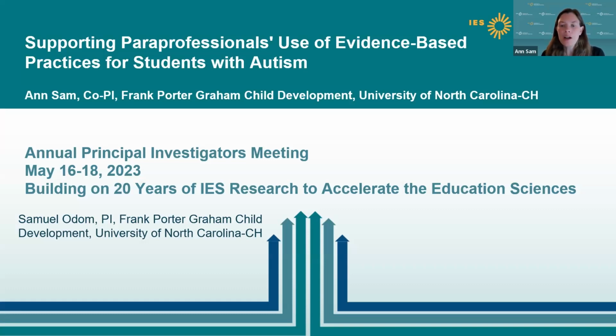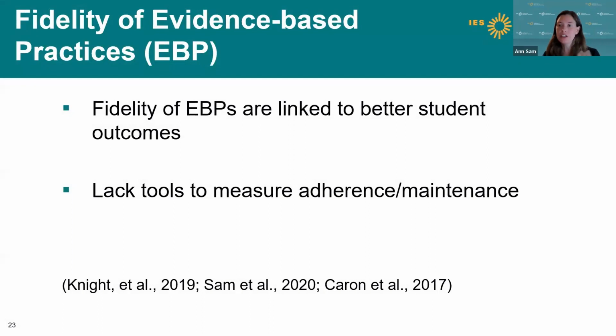And so moving from the fidelity of implementation that Jess was talking about, we are interested in the fidelity of specific evidence-based practices, because this project focused specifically on how we increase the use and fidelity of evidence-based practices for paraeducators working with autistic students in the elementary setting. And so we know that the higher fidelity we have, the better student outcomes we have as well. But there's this lack of tools to measure adherence to and maintenance of implementation of evidence-based practices. And so that's really what we were interested in.